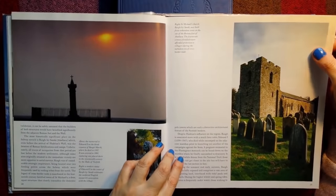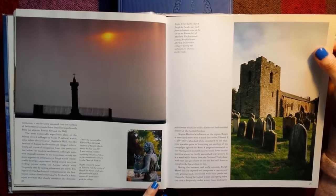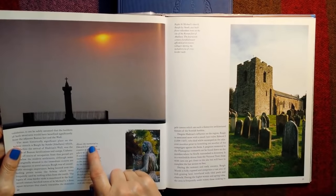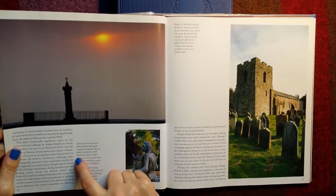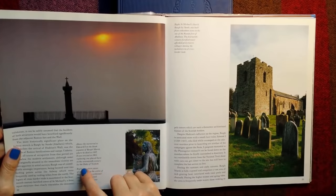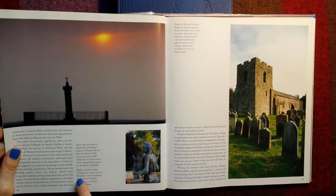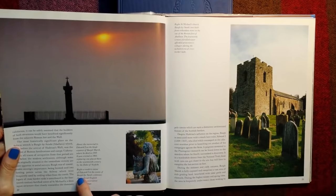This picture shows there in the 17th century by the Duke of Norfolk. And here is a modern statue of Edward I in the centre of, I think this is Burgh by Sands, or it could be Boroughby Sands, I'm not sure, celebrates the medieval English monarch's association with the village.